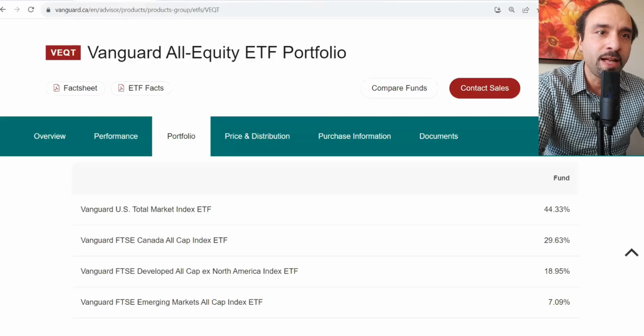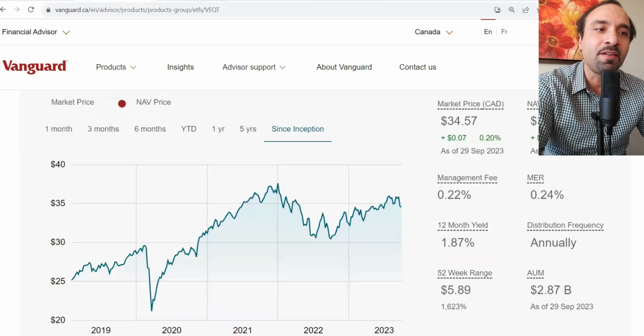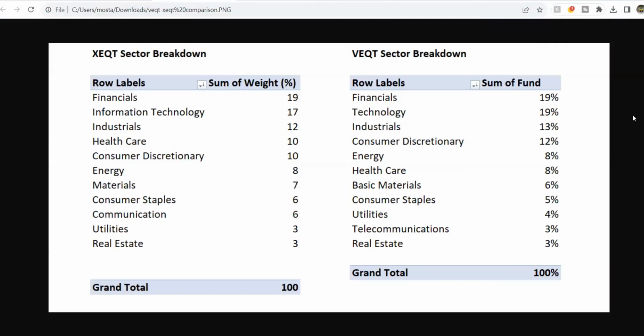For VEQT, on the other hand, they only pay their dividend distributions on an annual basis, and it hovers around that 1.9 to 2% as well. Now, there have been some questions in the past around what the sector exposures are for these funds. I read on Blossom somebody was preferring VEQT because through VEQT they believe they get higher exposure to the technology sector, which is true.